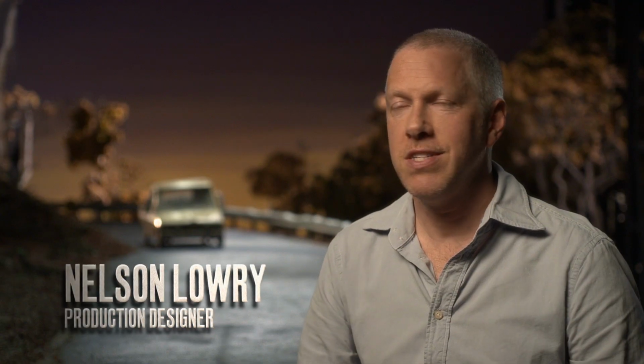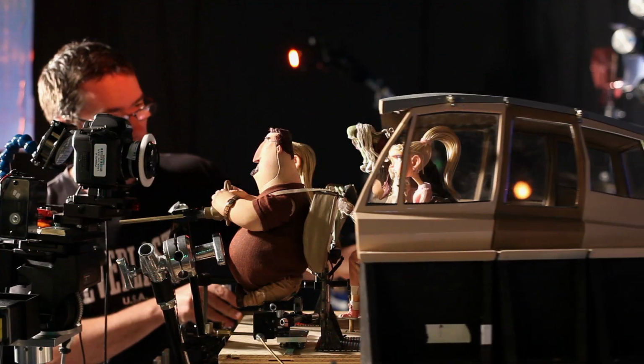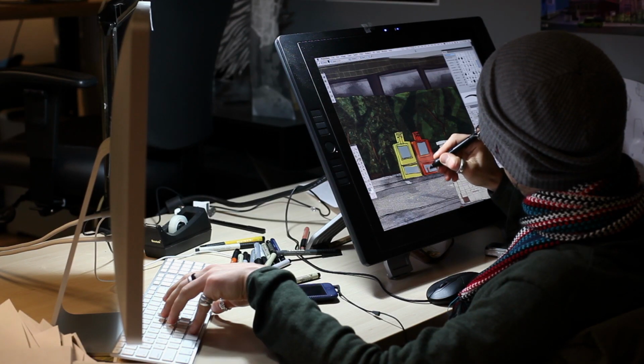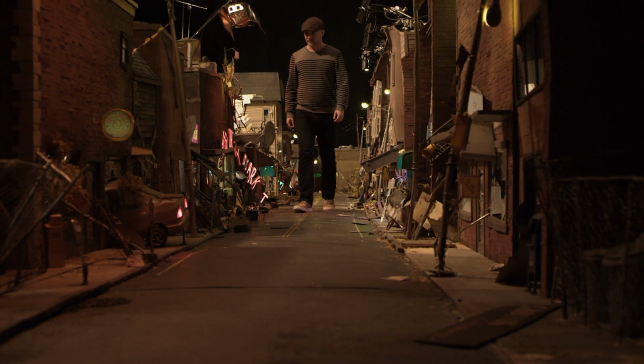How do you make all these details? Why would you make something so detailed? How do you create a world? I don't know. We were seeking naturalism through the whole film, actually, the way we shot it, the way we lit it, the way we designed it. We wanted the real world, this world, to have a believability to it.